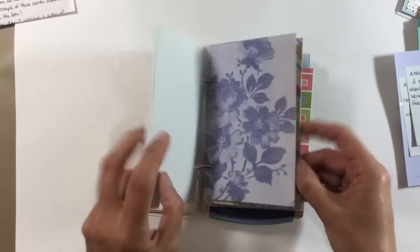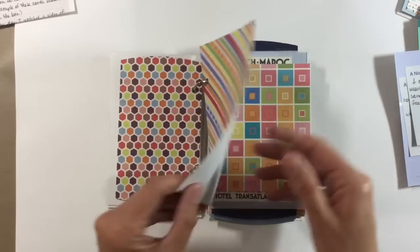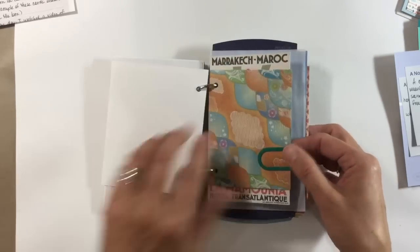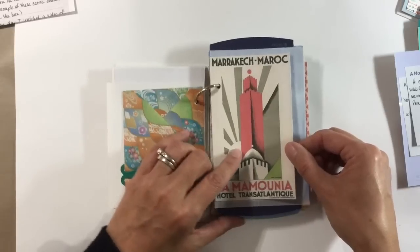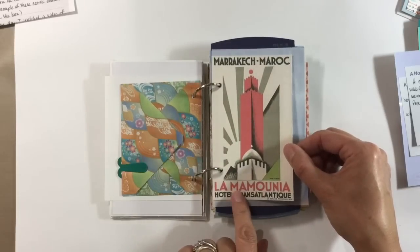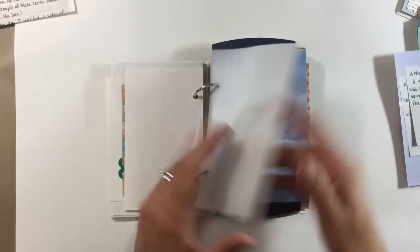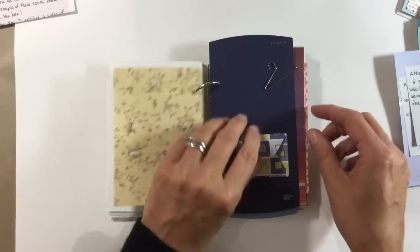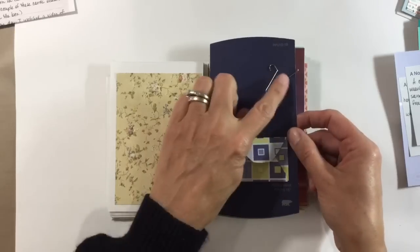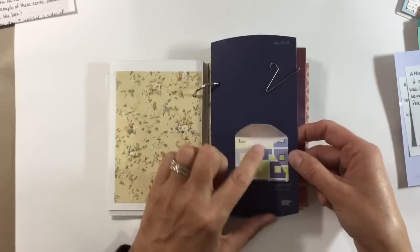And as I say, there's just various types of coordinating papers and some of these paint chip samples throughout the whole of this journal. Another handmade envelope. I just love this here. Marrakesh, Morocco. La Mamounia Hotel. Love that. Some parchment paper. Just love the crinkle on that. And then another one of these paint samples with a funky coat hanger paper clip and some mini envelopes.